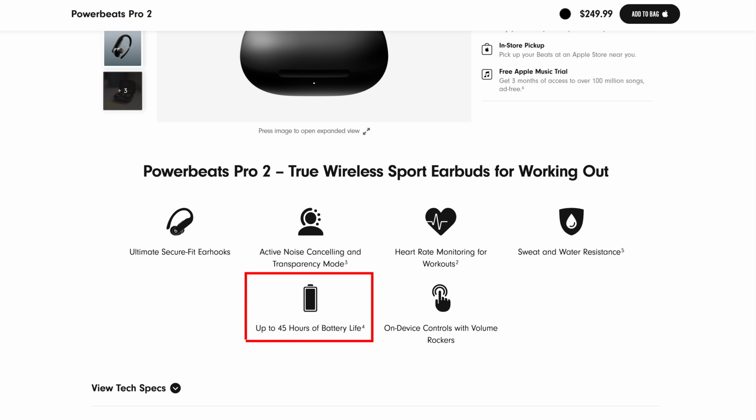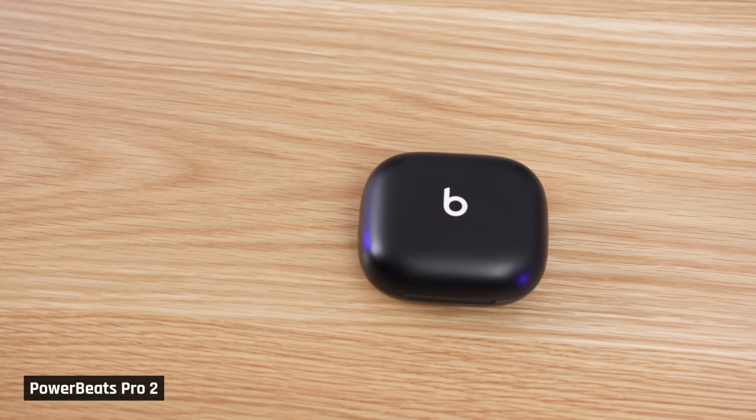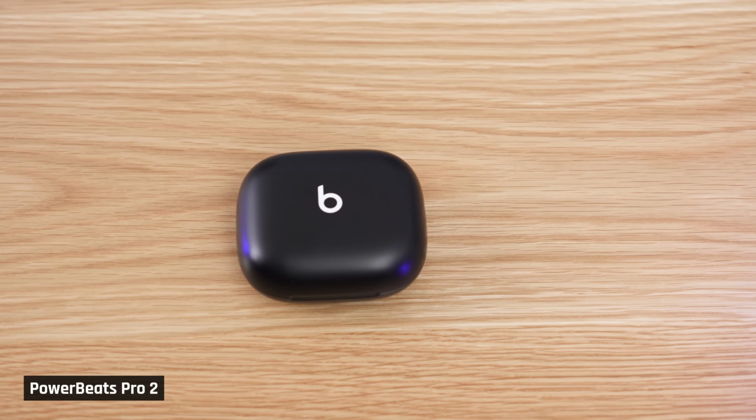These now have much longer battery life. Seriously, they easily get me through an entire day. They now have active noise cancelling, which is obviously very helpful when I'm on a plane. And the case is smaller. Don't get me wrong, it's still a large case, but it's not obnoxiously large as it was before.